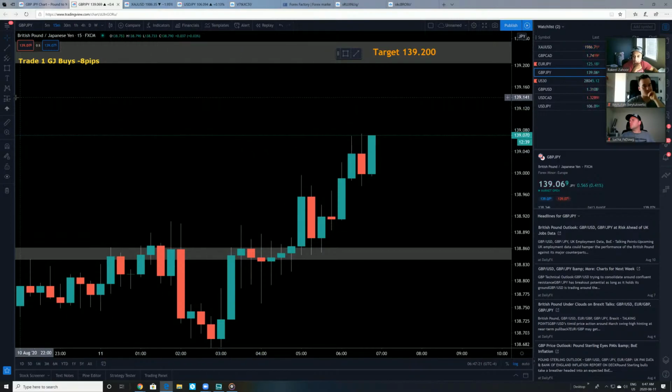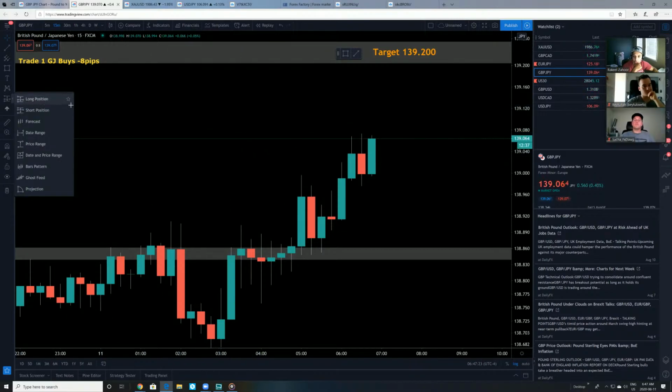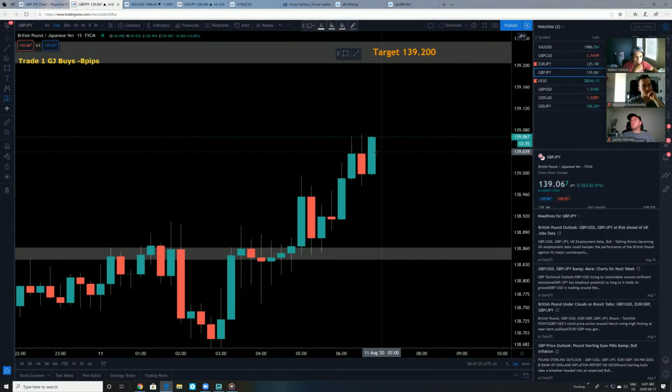All right, so this is the second chance I gave my trade over here. This is the second and the last chance I'm going to give these buys here. Once we come up towards 139.080, I think it's going to be a good idea to give it a second chance to continue moving bullish.